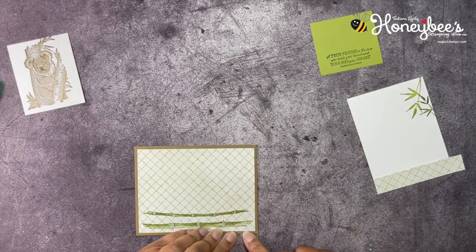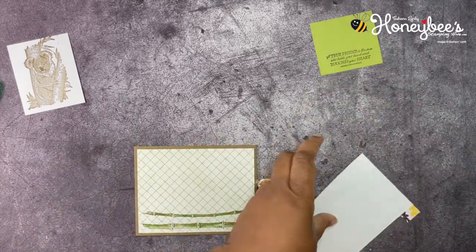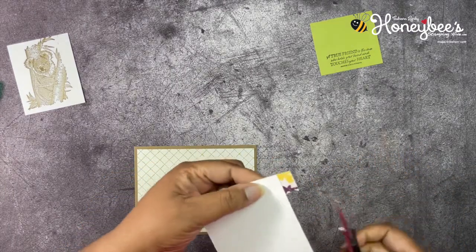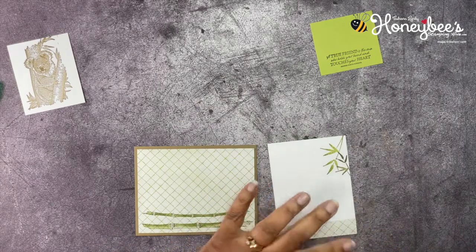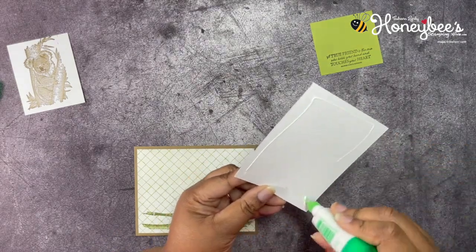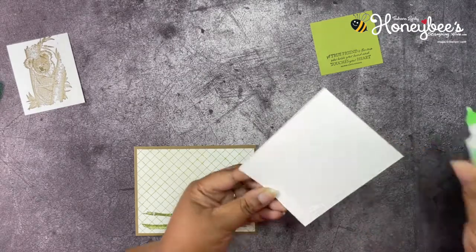Oh, I got a little seepage there. Okay, so this should be dry enough to flip this over, and we're going to take our scissors here and just cut the end of this off to even it up. And we're going to glue this onto the inside. It's a little bit of glue, too much right there in that corner.